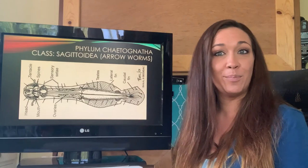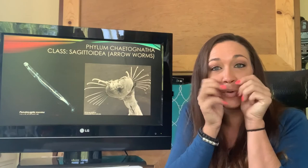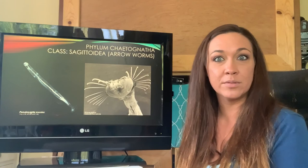This is a terrifying image, a very close-up of his face. So those are the bristles that are around his mouth, the bristle mouth worms, that are trying to pull you in. Yeah, I would not like to see this up close if he's not super tiny. But still, terrifyingly shocking.